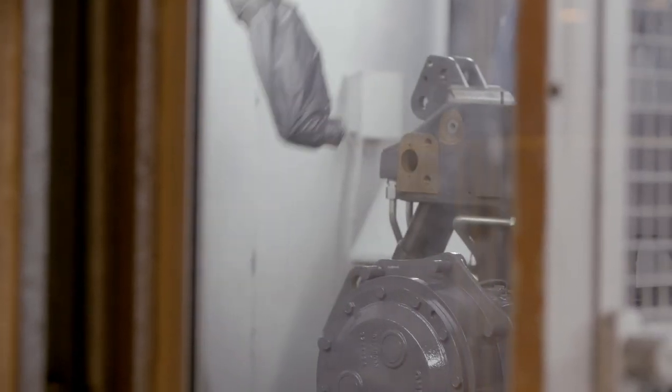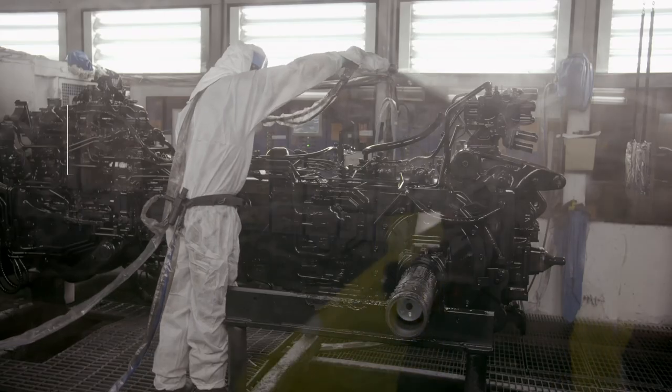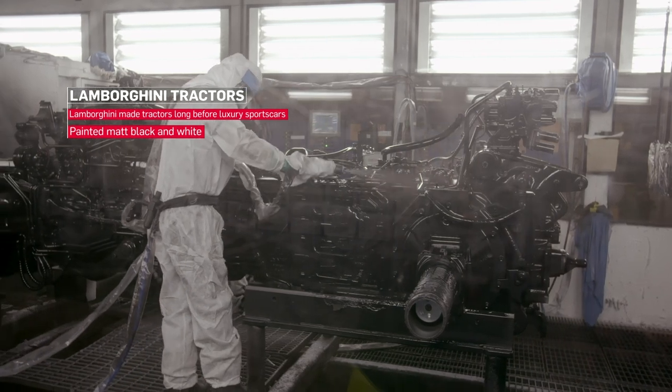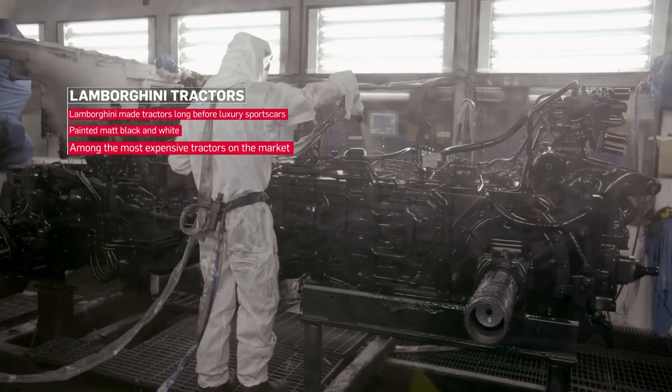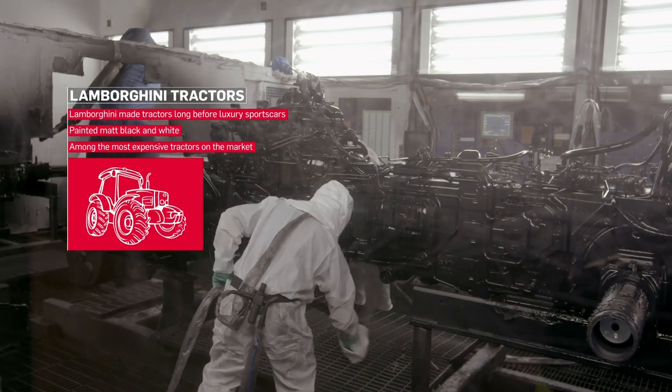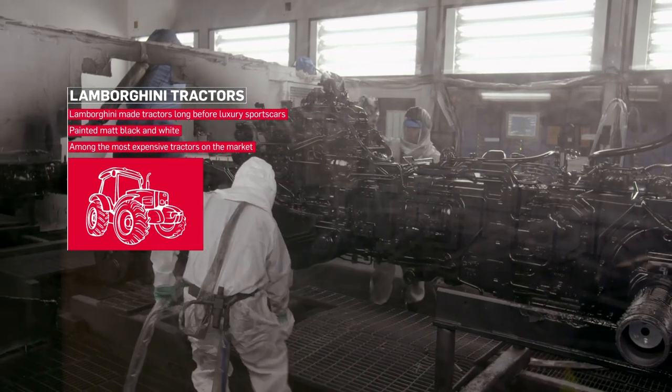New Holland's spraying department uses special robots for speed, but also for safety. But even in an automated process like this, there's still room for a handcrafted finish. Even stylish supercar brands are big players in the tractor market. They are among the 200 plus manufacturers throughout the world.